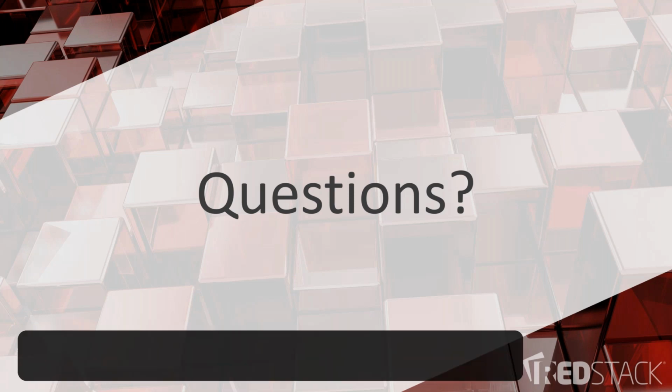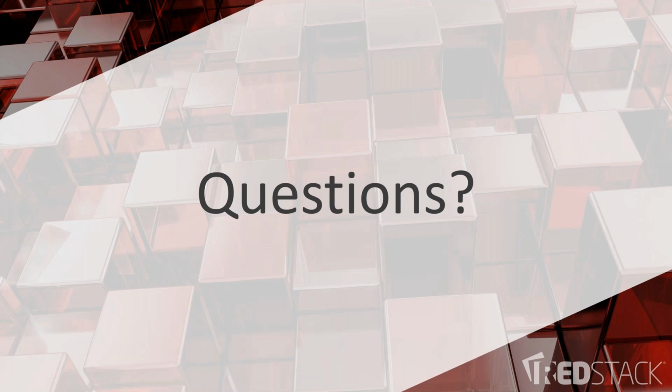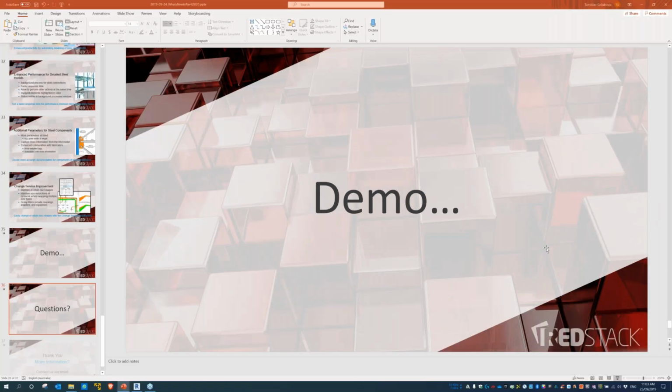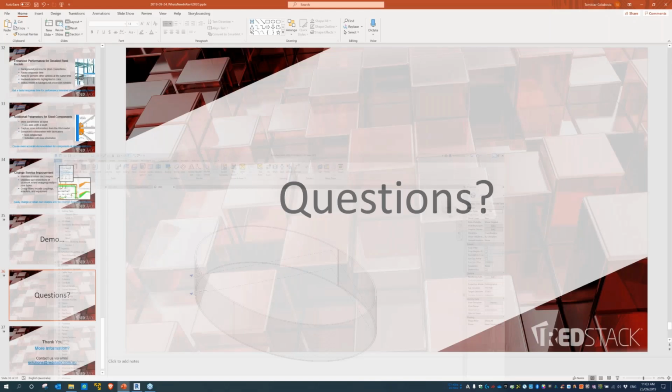And we have a question here as well from Caroline. So, can the path of travel tool run across different floor levels? Yes. So when you do it, there is a path of travel. It says which floor it starts on and which floor it ends on. Yep, thank you.